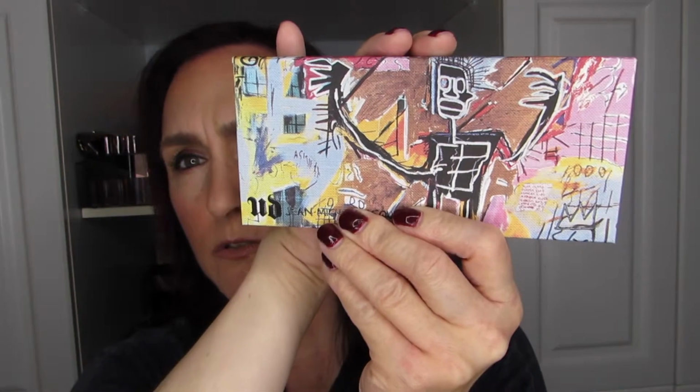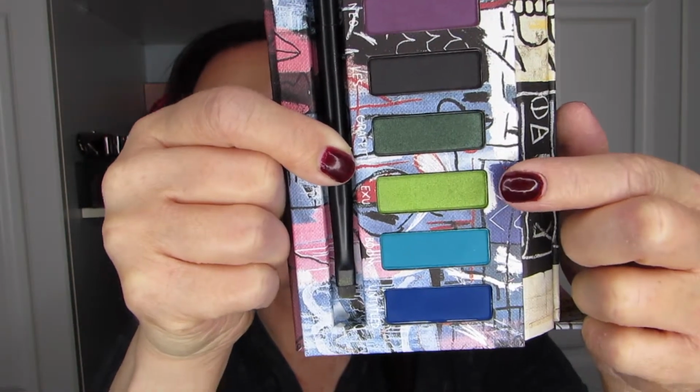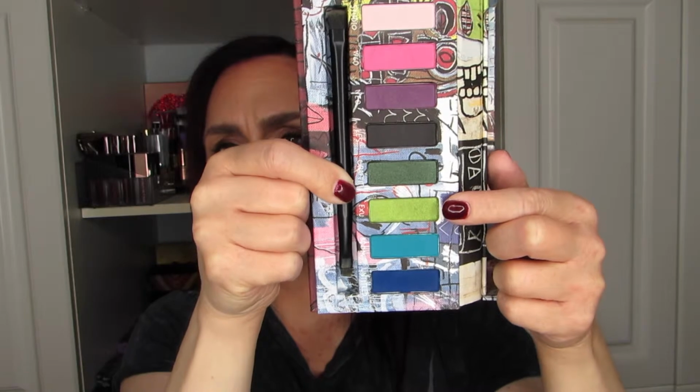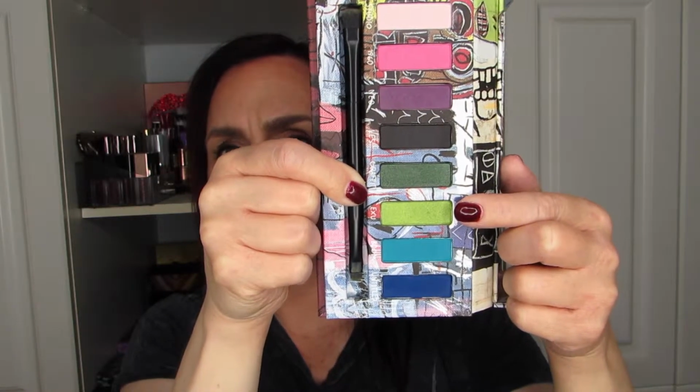Let's talk about a couple of other discontinued palettes. This is another Urban Decay, and I know it was controversial. I absolutely love the artwork. I think it's fabulous. It comes as well with a brush, as do many Urban Decay palettes. And the reason I love this palette, I will be very straight with you, is XOXO. It is my favorite color in the palette. It looks fantastic. I don't care which other color I use in the palette. Usually this is the color I'm thinking of when I go and reach for this palette.